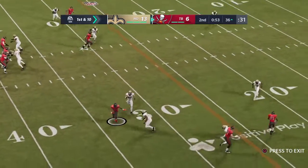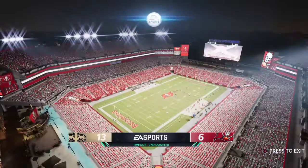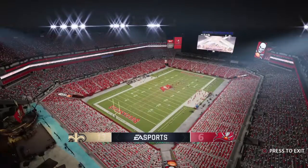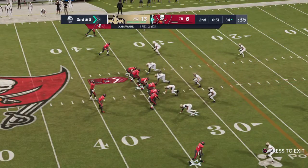Now on 1st down, he'll drop to throw it. That's caught by the big tight end, O.J. Howard. The Bucs going to go ahead and use the 2nd of their timeouts as they get the stoppage with a little over 50 seconds to go in the first half.